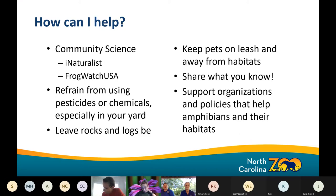One of those is community science, citizen science, same type of thing. iNaturalist is a really great app. You can take pictures of any amphibians that you see and put them on iNaturalist, and then it helps researchers know what's going on in what places. Just an overall fun app. If anybody has it, I'm sure you can attest to that. It's a great app.